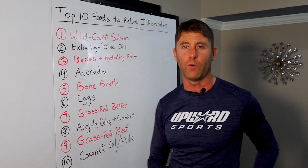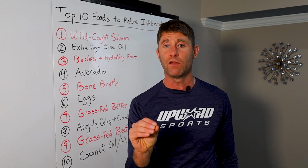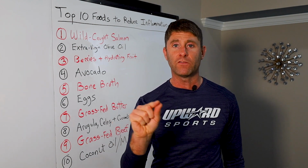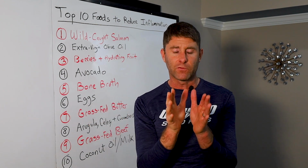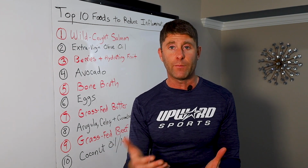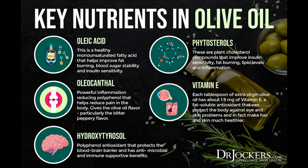Extra virgin olive oil. This is something I try to get 1 to 2 tablespoons of in my diet every single day. Now, extra virgin olive oil is very rich in monounsaturated fats. So we talked about omega-3s, we talked about saturated fats. Monounsaturated fats are also very, very stable and very anti-inflammatory. The main monounsaturated fat is called oleic acid. That's what extra virgin olive oil is very rich in.